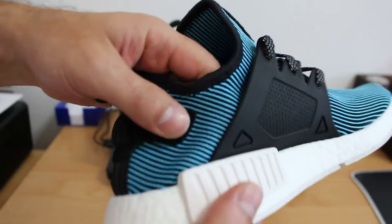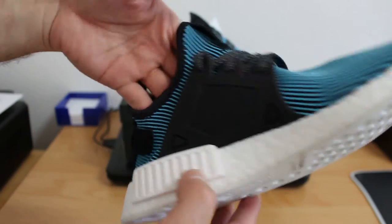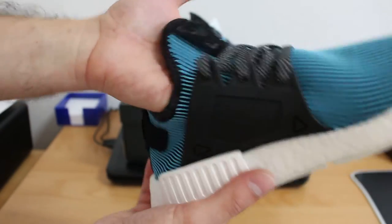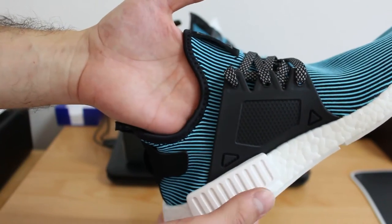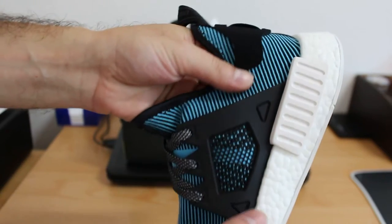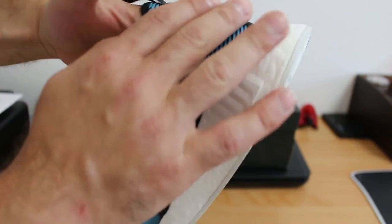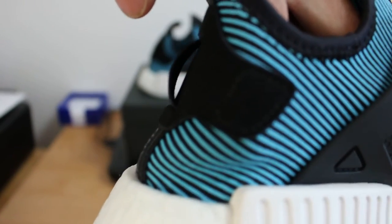Continuing with the successful design formula of the NMD series, the new model stays true to the original blueprints with new subtle updates. A special knit construction is developed with a contrasting two-tone pattern, which includes an inclusive heel fitting in luxury nubuck leather. It's nubuck leather. Yeah, it's beautiful.